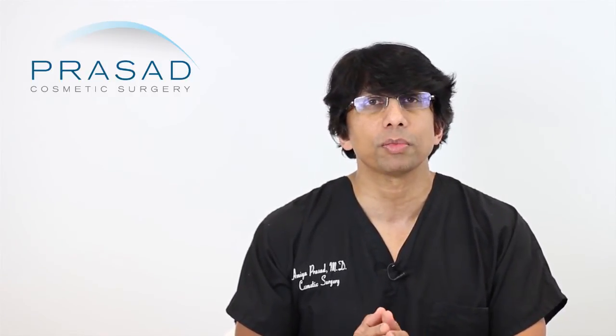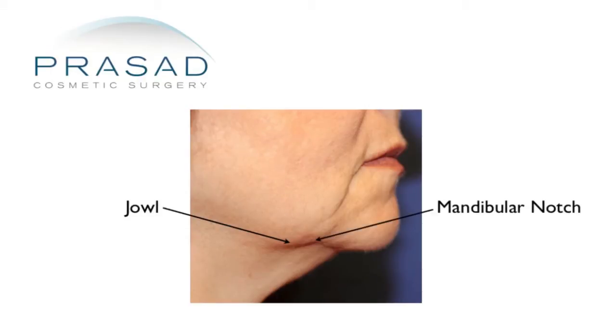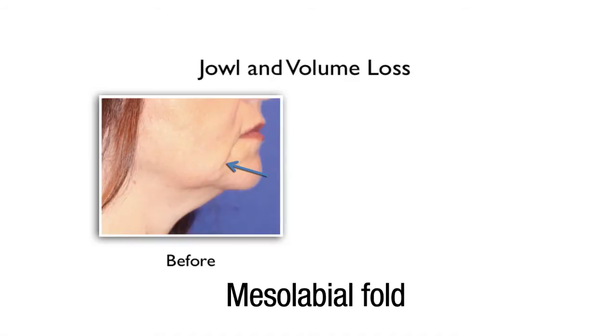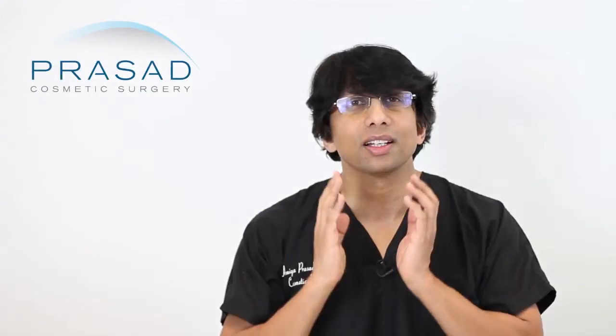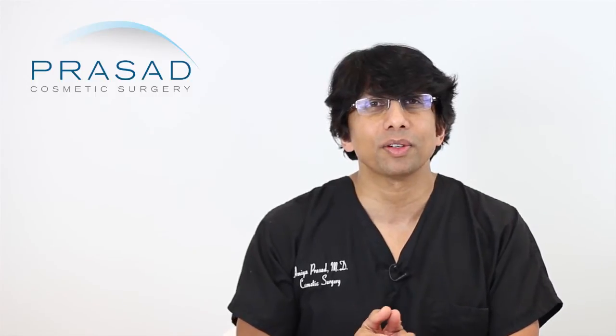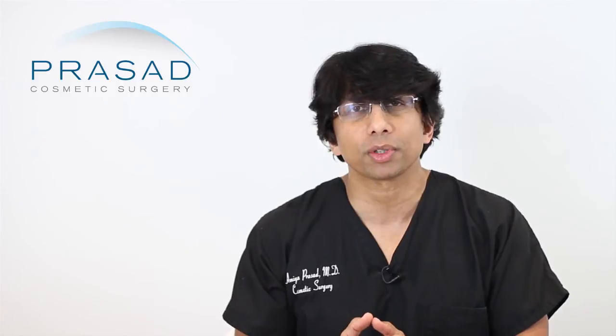In our practice, we use a material called Radiesse, and we'll routinely put it into an area right in front of the jowl called the mandibular notch. And right adjacent to that is an area called the mesolabial fold. This area, which is often referred to as the marionette line, benefits from augmentation or replacement of some of that lost volume. Ideally, the sequence would be lift and then add volume. But if there is not enough time, then you can do things to restore some of that volume.